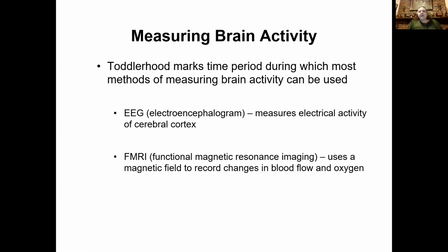The fMRI, which is that functional magnetic resonance imaging, uses a magnetic field and records changes in the blood flow and oxygen. The premise behind this is that if a particular area of my brain is being active, it's going to have an increased blood flow. That increased blood flow is also going to have increased oxygen. So I can have somebody do a task in the fMRI machine, have them do a math problem, have them read poetry, have them do different things, and I can see what areas of their brain are being activated using this fMRI imaging.